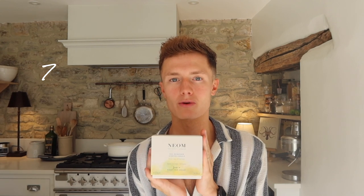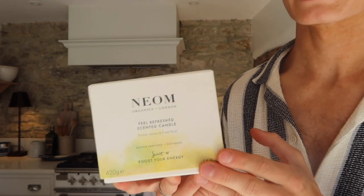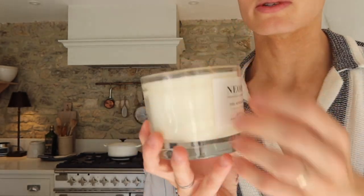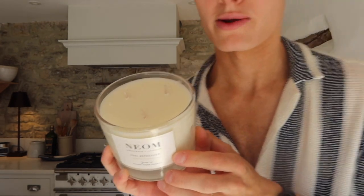Number 7 is this classic from Neom, which I've had a couple of times before, but I've only really gotten into it this summer. I think I had it once as a gift, I used it, and then I've bought it again now, and I really, really love this candle. So this is the Sicilian Lemon and Fresh Basil candle from Neom. This is the 3-wick version. It comes in a really nice box, and then a really simple glass jar as well, just with a white label. This is a 3-wick. Again, that's kind of my favourite and my go-to.